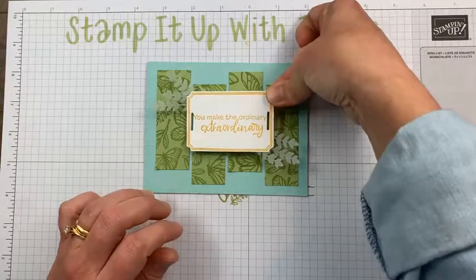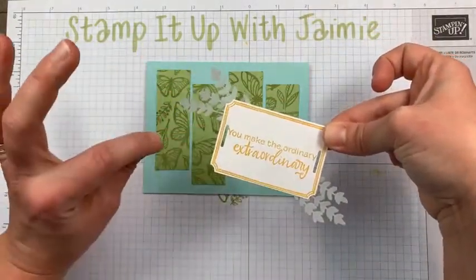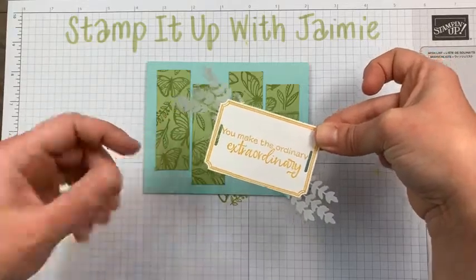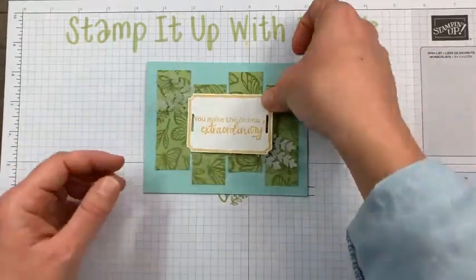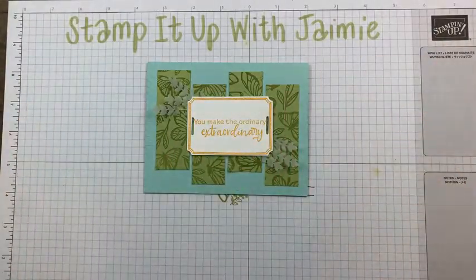Okay, so it's coming together. I like the vellum. Vellum is really nice when you're wanting to add just a little detail, but not necessarily have it be a main component of the design. You see it, but it's not in your face. I really, really like it.